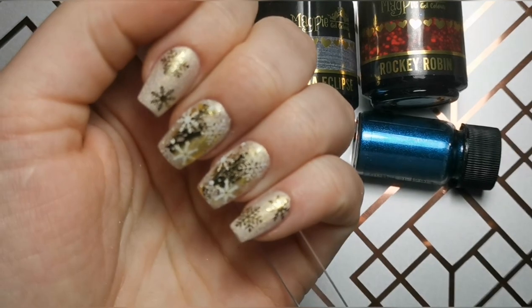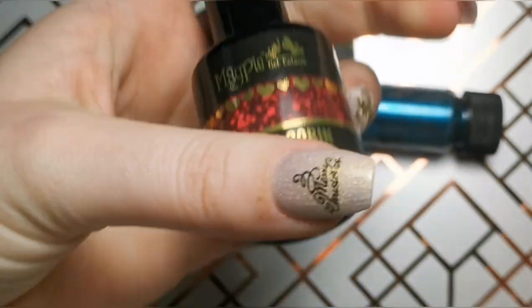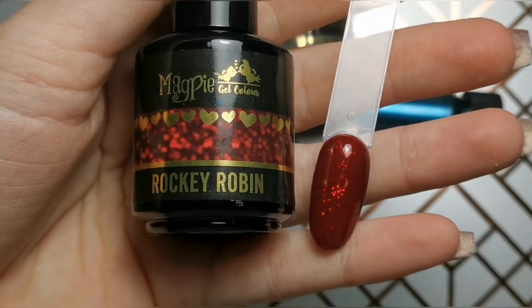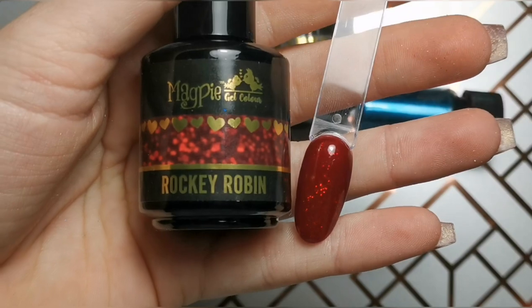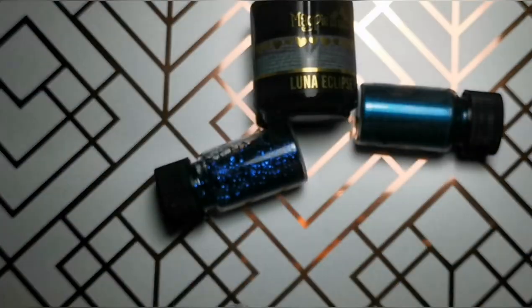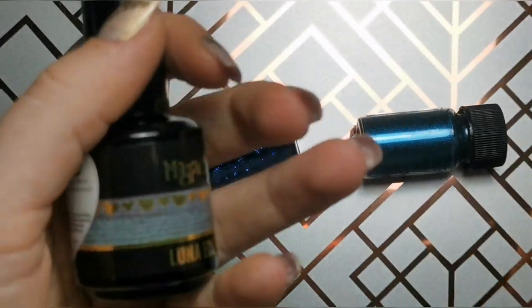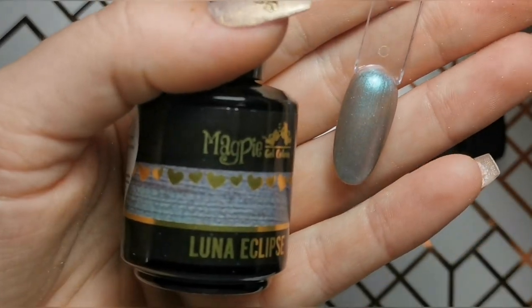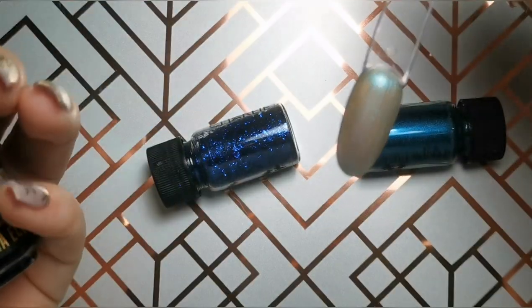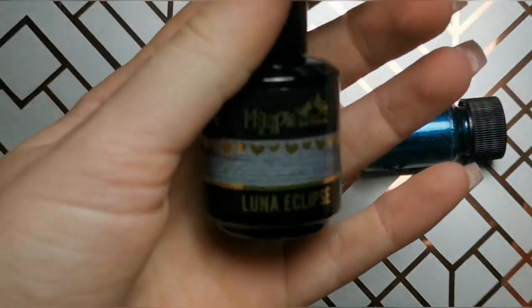Obviously you can see it on my actual nails as well. It's gorgeous. Then we've got Rocky Robin, which is a nice deep red glitter. They do have Dorothy's slipper, but this is darker than that. It's stunning. And then last but not least, we've got Lunar Eclipse, which is really different to anything I've got. It's like a blue sheen, but it's full coverage as well, which is really bizarre.